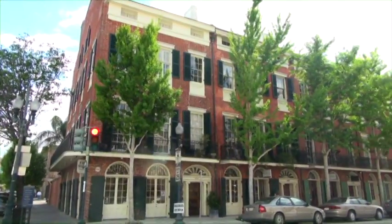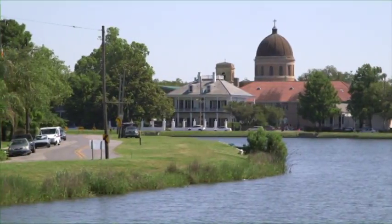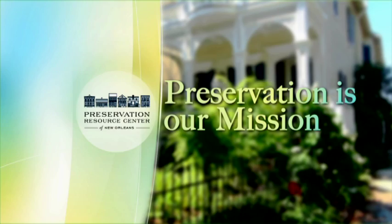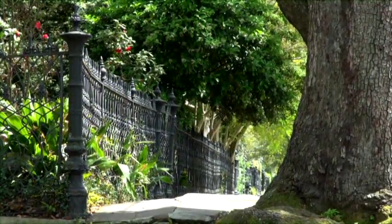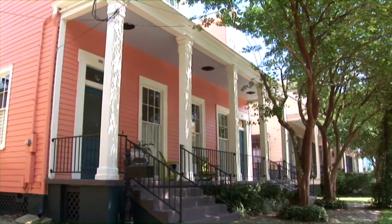One of the things that's the most unique about New Orleans architecture is the sheer volume of it. In many cities that have historic areas, they're quite contained. In the city of New Orleans, we have neighborhood upon neighborhood filled with historic architecture. When you create a historic district, it brings stability to your neighborhood. It means that the houses next to you are going to be done correctly.